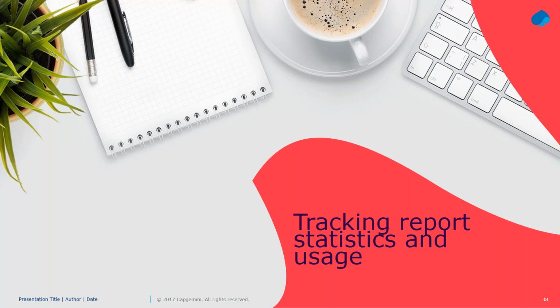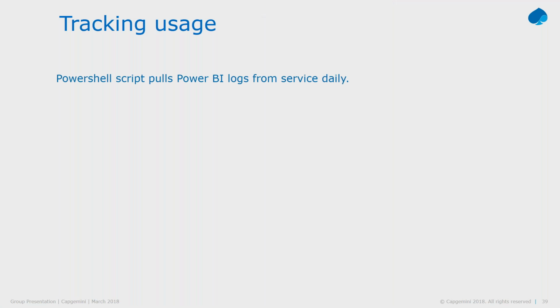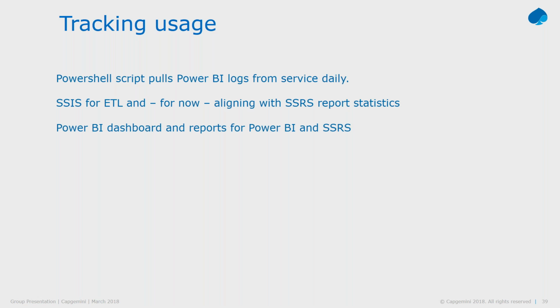So, tracking report statistics and usage. We have a PowerShell script that pulls Power BI logs from the service every day. And then we use internally SSIS for ETL and also for aligning SSRS report statistics into a single dashboard. And of course, there are separate reports for Power BI and SSRS, but within the same workspace, and the dashboard itself is merged.